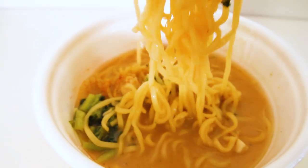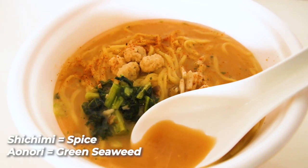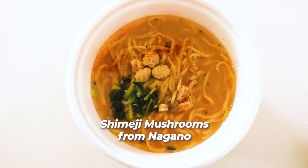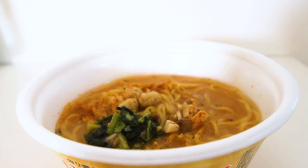And these are thicker noodles. Oh yeah, just enough richness in the soup. And besides the miso, you've got just enough spice coming from shichimi and also aonori, which are floating around here. Chicken meatballs, we're seeing these again, really nicely seasoned. And shimeji mushrooms from Nagano, where Shinshu miso is from.